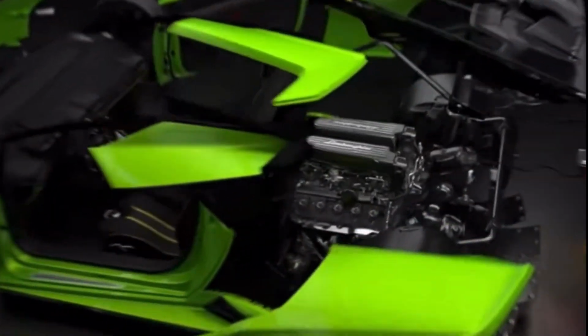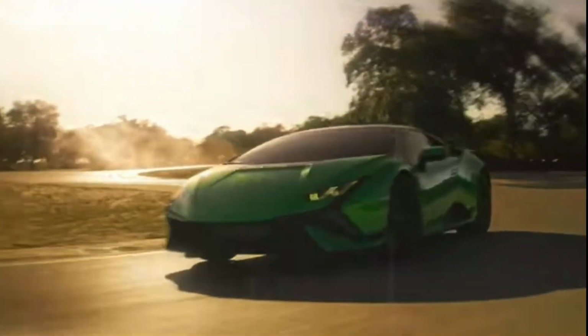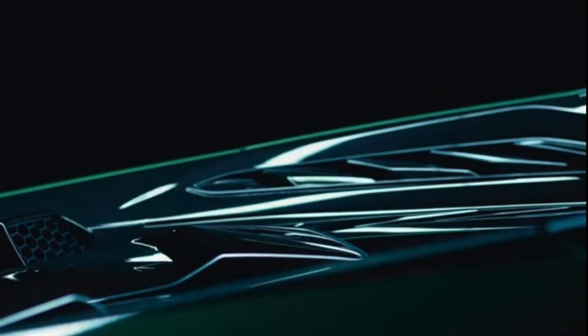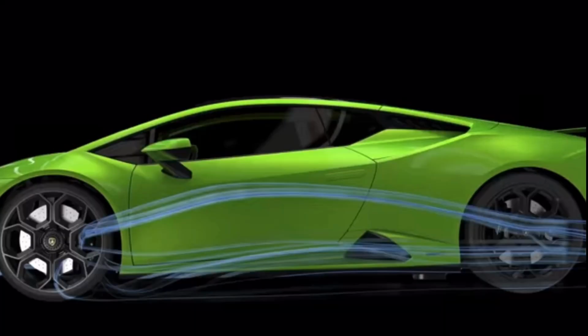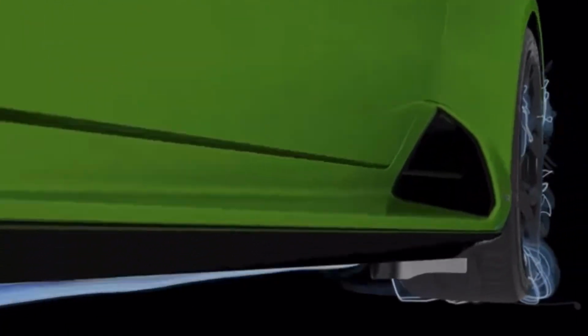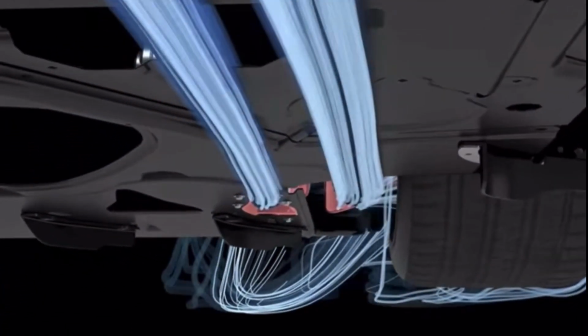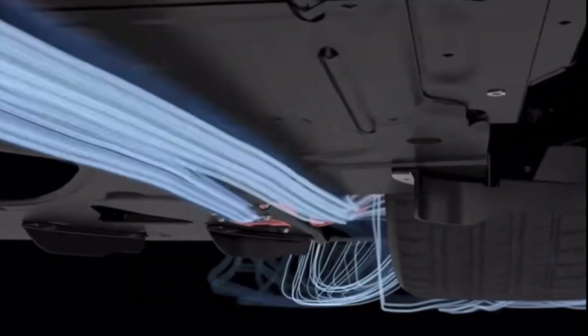And the Tecnica shares the same engine with the STO, and it has the same power at 640 horsepower, and it does 0 to 60 in 3.2 seconds, so it's 2 tenths slower than the STO, but it has a top speed of 202 miles per hour, which is faster than the STO because of the STO's big old wing and the fact that it's more of a track focused car.